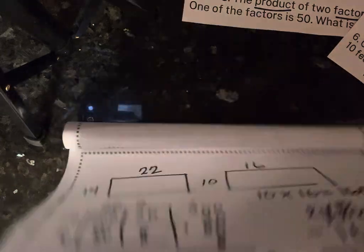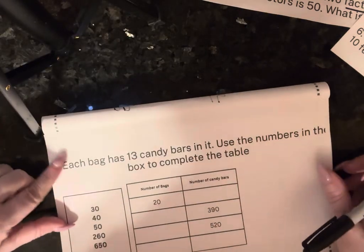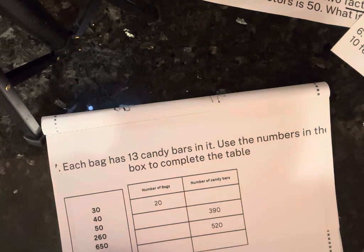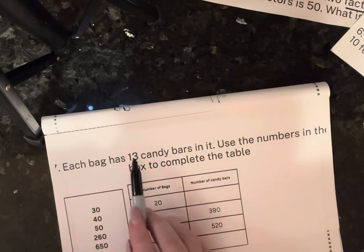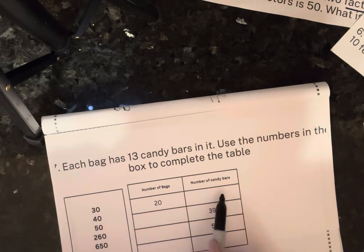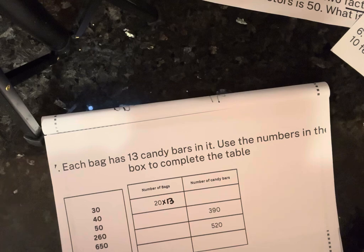Number 7. Number 7 is really all about number sense. Okay, so let's read it. Each bag has 13 candy bars in it. Use the numbers in the box to complete the table. I have a 20, and so a 20 is a factor, and I know 13 is a factor because this is the number of bags and this is the number of candy bars. Okay, so I know 20 times 13 has to equal something. But let's make sense of this problem.